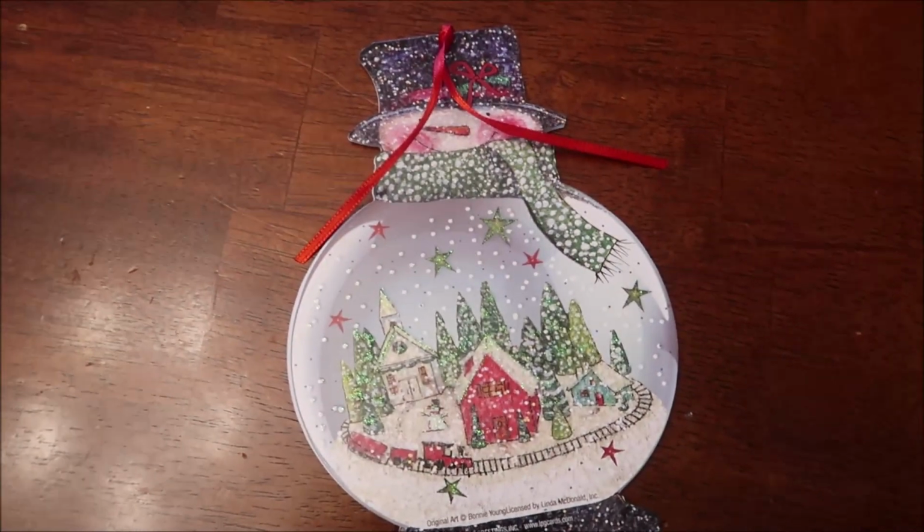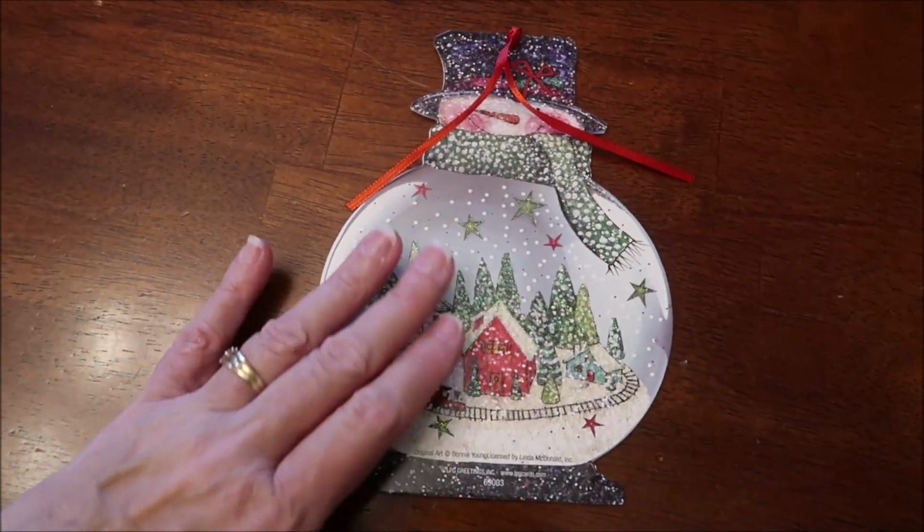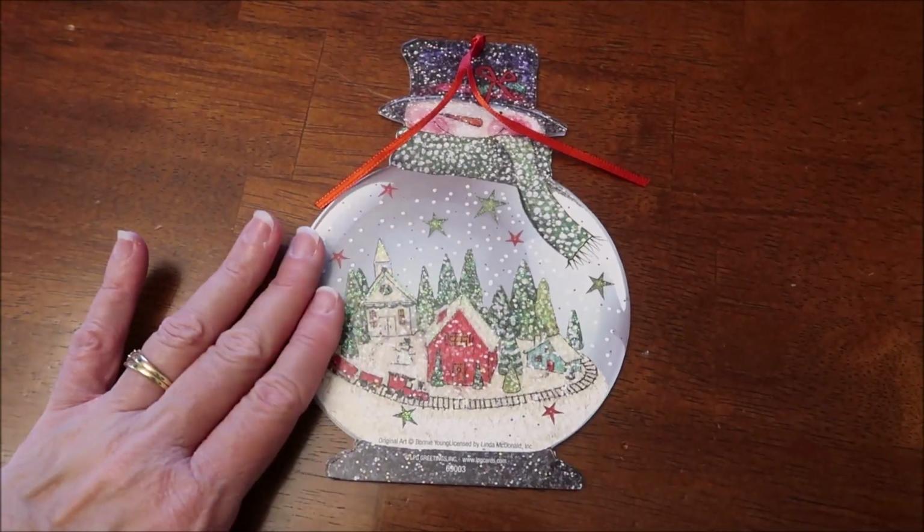But I wanted to show you this Christmas card that I got from Renee in Illinois. So thank you very much, Renee. I appreciate that. I'm going to hang it up on the wall.